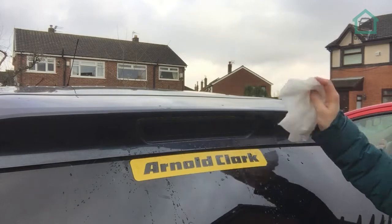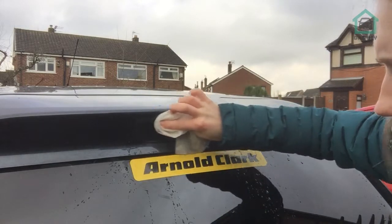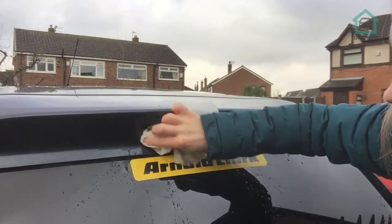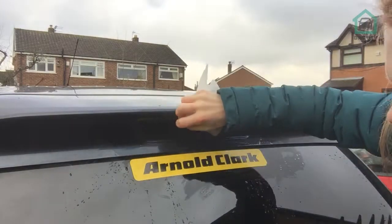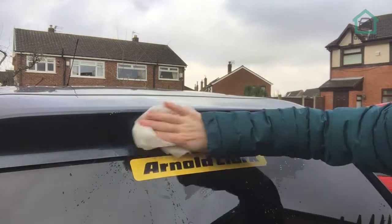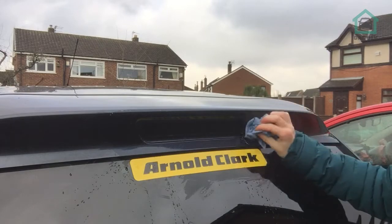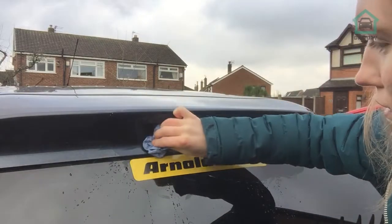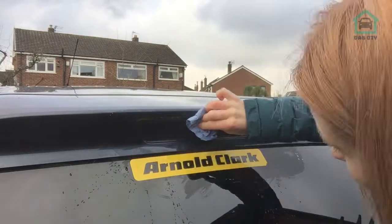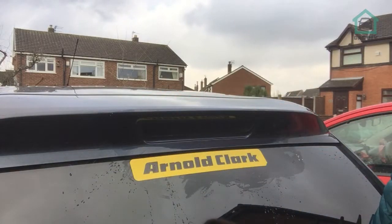Okay, so what I'm going to do is I'm just going to clean the area with some alcohol wipes just to get it all prepped, ready for the silicone. And now I'm just going to dry that off with a little bit of blue roll or kitchen paper or whatever. So that is now all prepped ready for silicone.